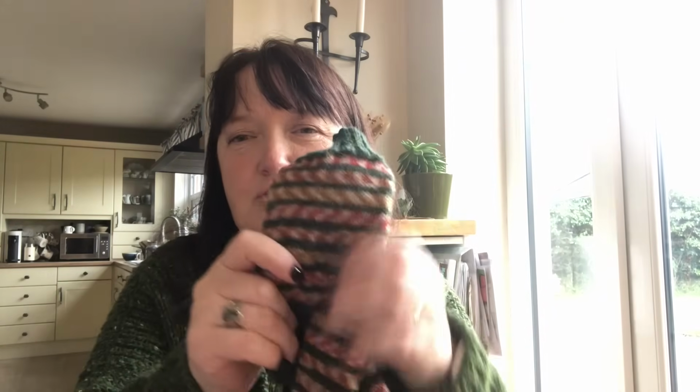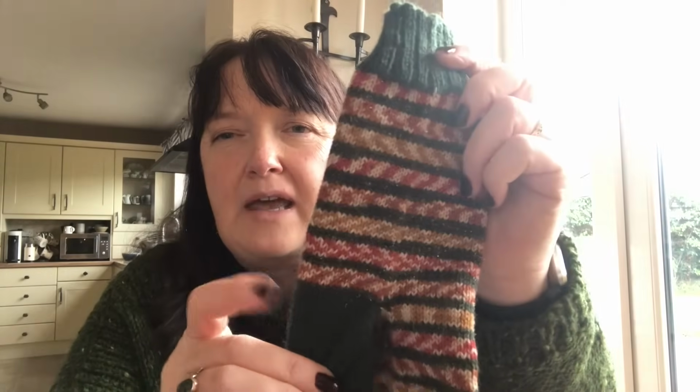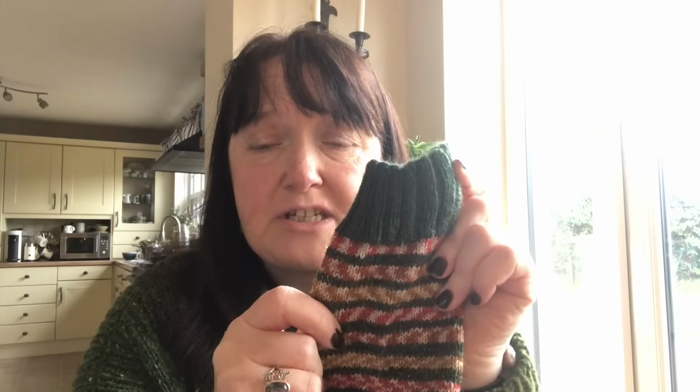So I finished these last night. They need blocked. They are the West Yorkshire Spinners Yuletide colour. And I think their plain green is evergreen. And they're just a plain vanilla sock. I do 64 stitches, 2x2 rib. I think there's 20 rows in this rib. It depends on what notion I take. It's usually over 15, rarely more than 20.